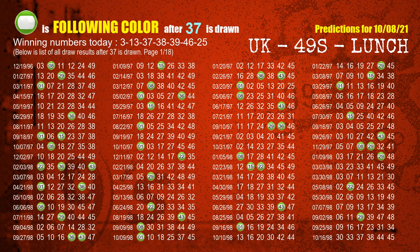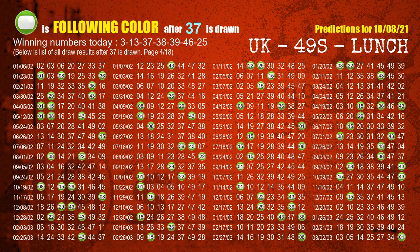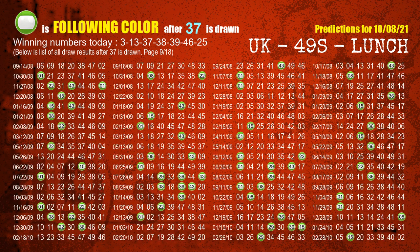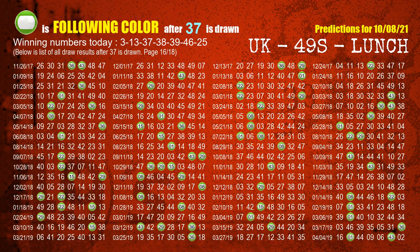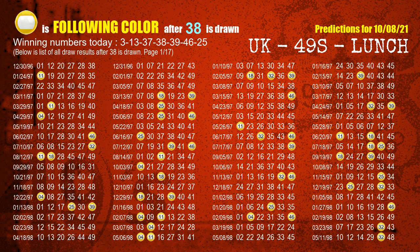The third winning number is 37. The most frequently following color is green, when 37 is the winning number in last draw. The fourth winning number is 38. The most frequently following color is yellow, when 38 is the winning number in last draw.